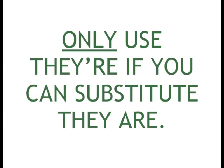The first words we'll look at are 3 different types of there. We'll look at the rules now. The only time you use this one with an apostrophe is if you can substitute they are. This is because the apostrophe is taking the place of an A, and it means they are.